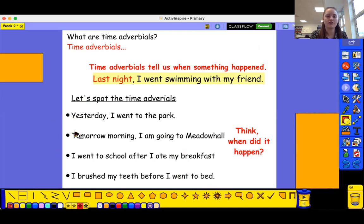Fantastic, let's go. The first sentence says, yesterday I went to the park. What is the time adverbial? Remember, it tells us when something happened. Yesterday I went to the park. Shout out the time adverbial. Brilliant, well done. Yesterday. I went to the park yesterday. That is our time adverbial. That tells us when we went to the park.